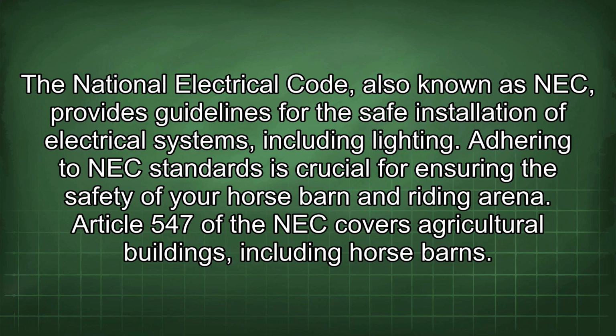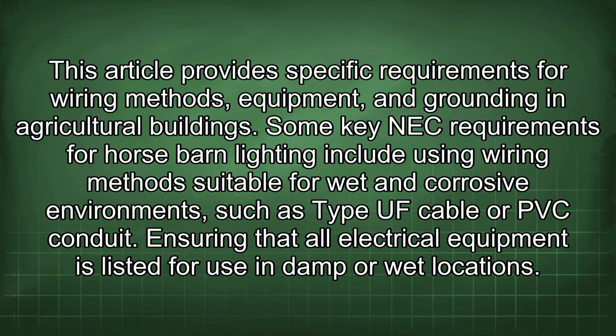The National Electrical Code, also known as NEC, provides guidelines for the safe installation of electrical systems, including lighting. Adhering to NEC standards is crucial for ensuring the safety of your horse barn and riding arena. Article 547 of the NEC covers agricultural buildings, including horse barns. This article provides specific requirements for wiring methods, equipment, and grounding in agricultural buildings.